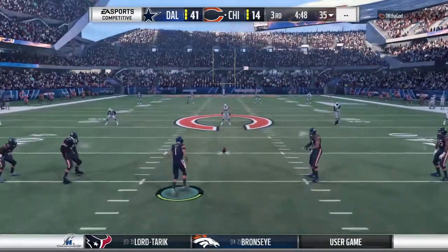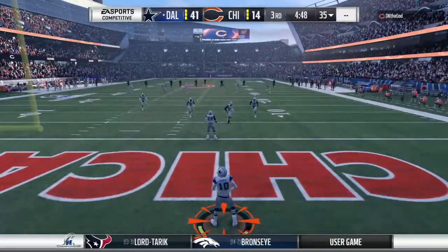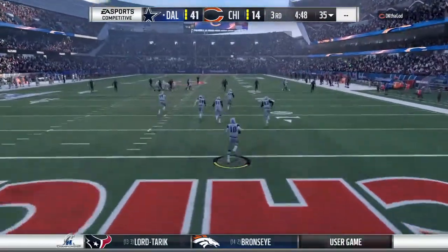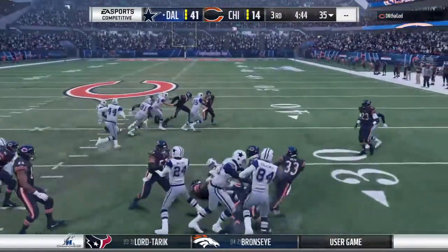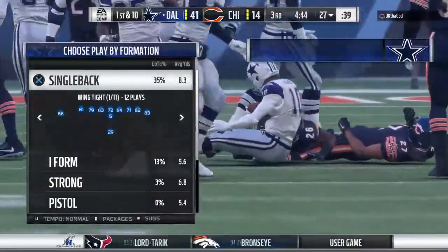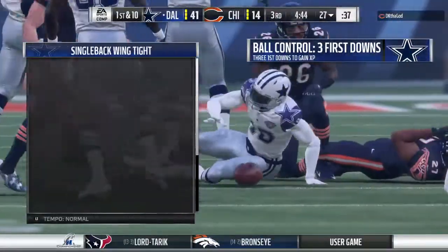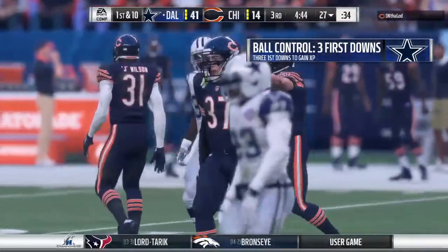Set now to kick this one away, and off it goes. This will be taken to the back of the end zone. And this return nets positive as he gets past the 25 and up to the 27-yard line. So out come the Cowboys now as their offense gets set to take over.